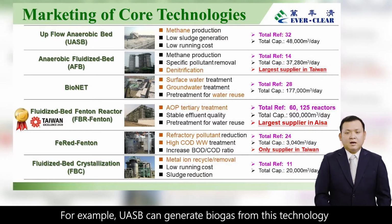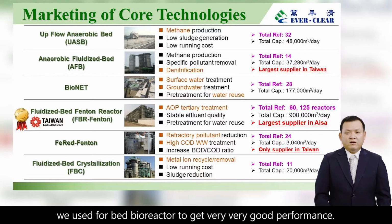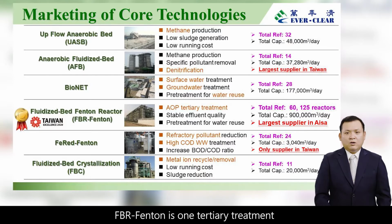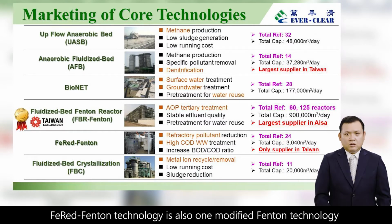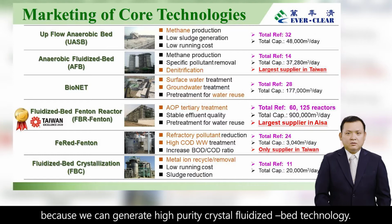For example, with USB, we can get biogas from this technology, which can be a source of biomass energy. AFB is a very powerful technology for nitrate removal, and we use a fluidized bioreactor to get very good performance. BioNet is a high porosity carrier which makes organics stay inside and purify water. FBR Fenton is a tertiary treatment which uses a fluidized bioreactor to oxidize organics. This technology won the Taiwan Excellence Award this year. Red Fenton technology is also a modified Fenton technology which uses an electrolysis tank to decompose the organics. FBC technology is an ELI technology which can make waste recovery because we can generate high purity crystal.